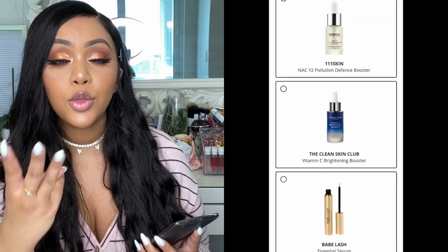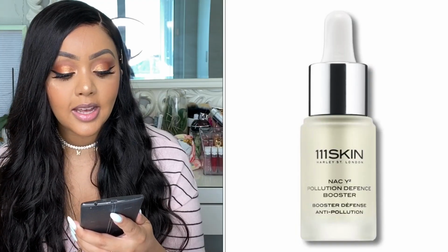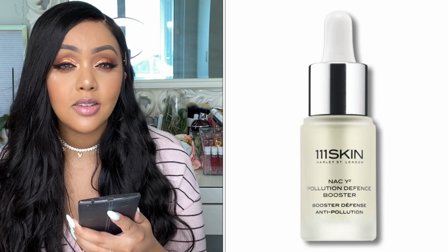So now for the exciting part, the July spoilers that I have to date. Unfortunately, I don't have that many quite yet, but I do have a few to be able to share with you guys. First spoiler is actually from the July base box, and it is the choice selection. There are 3 different items that you could choose from, so I will list them off for you guys. First variation is actually by 111 Skin, and it is their NAC Y2 Pollution Defense Booster, and this is a skin serum.